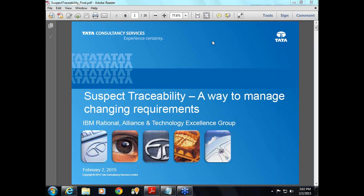The topic of today's session is Suspect Traceability, a way to manage changing requirements. Our guest speaker today is Suma SR, Product Specialist at TCS. Suma is a member of Tata Consultancy Services IBM Rational Technology Excellence Group, TEG. The group is a team of experts on Rational software products and technology. The team has several breakthrough projects and several successful assignments to their credit.